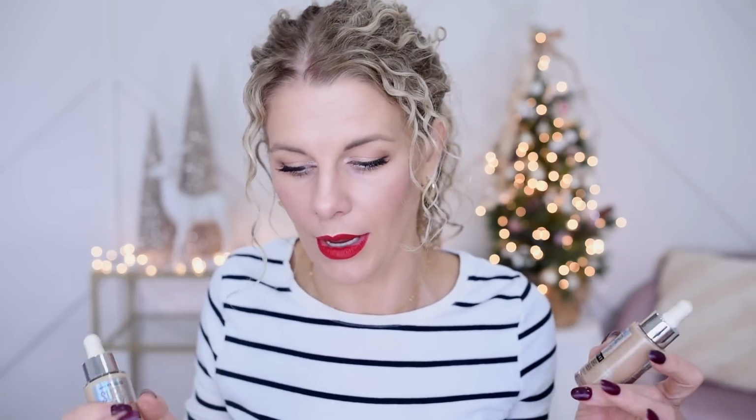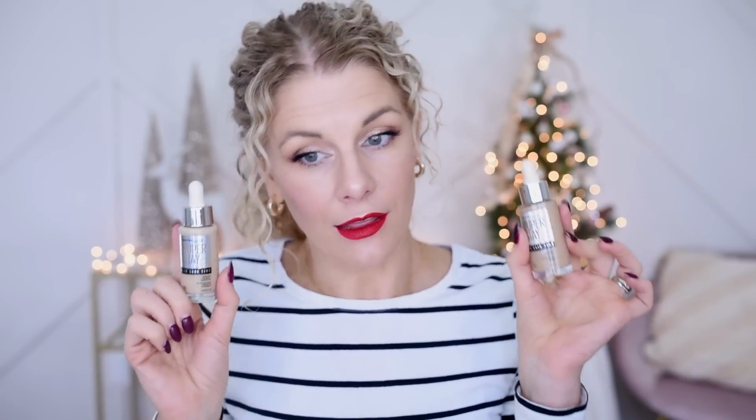This is not glowy in a slippery way. It just is that beautiful subtle pearl effect that just makes your face look luminous in the most natural and beautiful way. Every time I put this on my skin, I'm amazed at how beautiful my skin looks. Honestly, I've never tried anything quite like this.